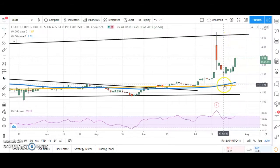this month. Golden cross between the 50 and 200-day moving averages in the middle of the month, and obviously we had that break of that resistance line at the beginning of June, but in play at the moment it's really the golden cross and that neckline break at $3 for Leju.